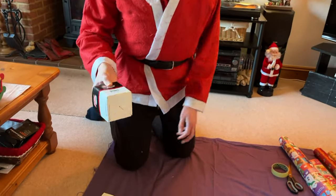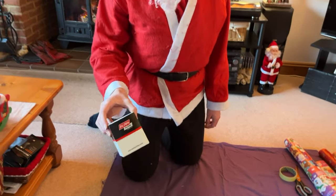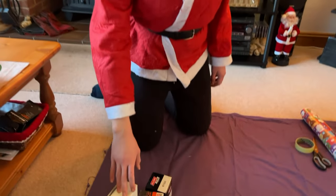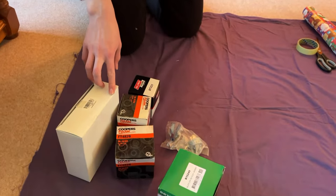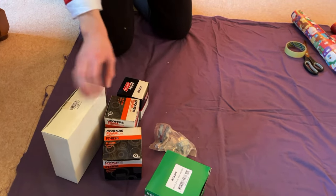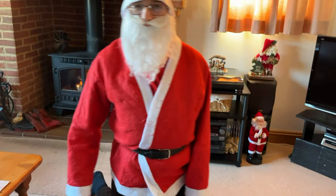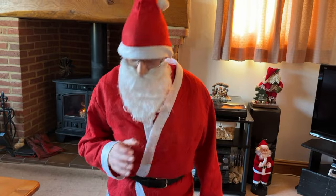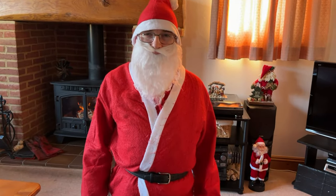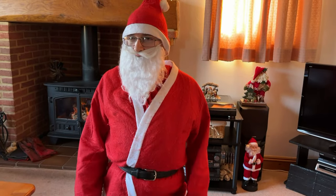I have here an oil filter for the 1992 Bolens GT2000. And then here we have some of the filters I bought for the Bolens HT tractors, with an engine oil filter, transmission oil filter, and an air filter. And, we seem to be a couple of gifts short. I'm trying to remember what they could be. I'm sure if I wasn't so tired, it would come to me what they are.